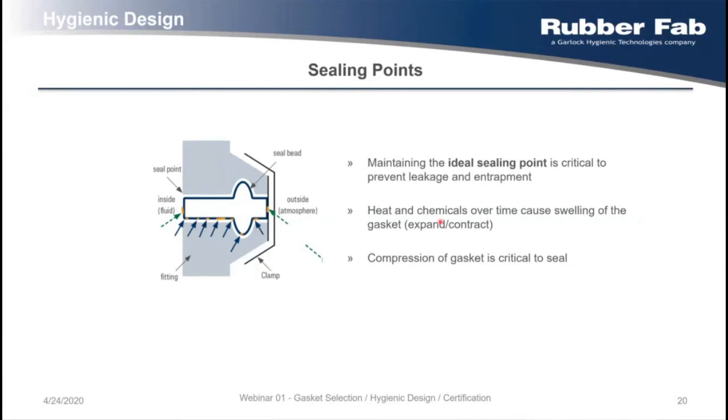And we can see the second big point. In our process, we have different temperatures. We have sometimes a sterilization in place with chemicals. These temperatures and chemicals cause a swelling of the gasket. So the gasket is expanding and contracting. It's getting bigger and smaller, like I said. And this moves our sealing point, or it could be possible that our sealing point moves because of the swelling and the contraction. So it's always a reminder to think about the material of our gasket and to choose the right material for the right temperature and for the right chemicals to maintain the sealing point.